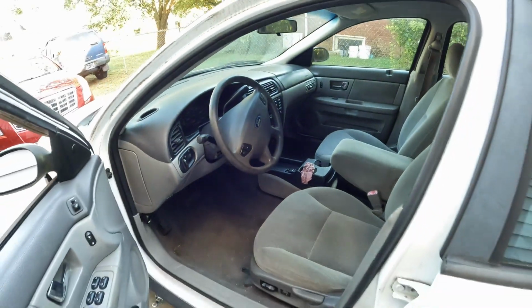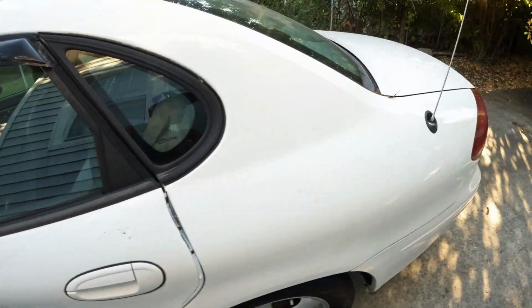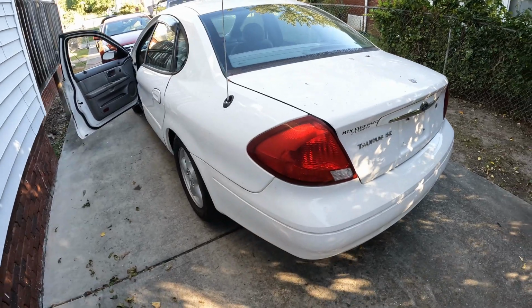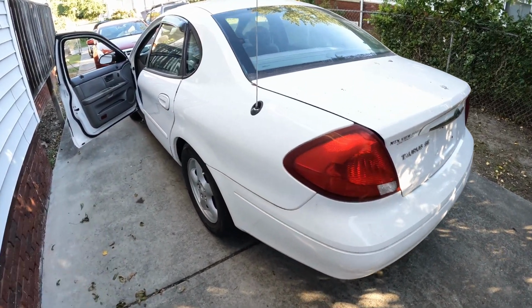151,000 miles on it. Now the only issue with it, it does have a clogged up catalytic converter, so we're gonna have to pretty much take that off and replace that. Overall it was $600, so it's hard to beat. It's got cold AC as well too.